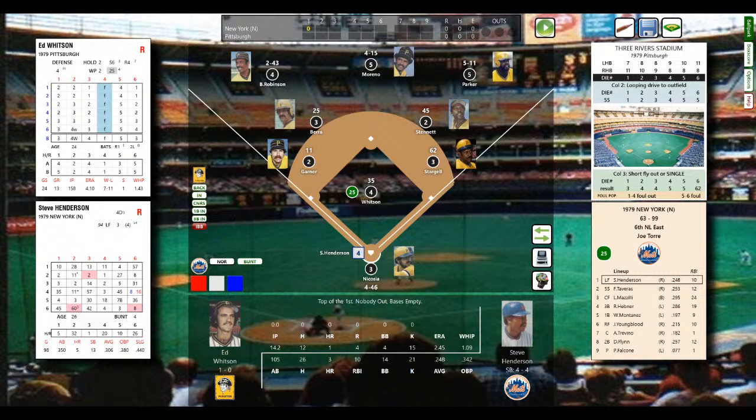And this is the matchup that we're excited to be looking at today as we see Ed Whitson step onto the mound for the Pittsburgh Pirates and Pete Falcone for the Mets. So let's just jump right into the game. Whitson will be on the mound.